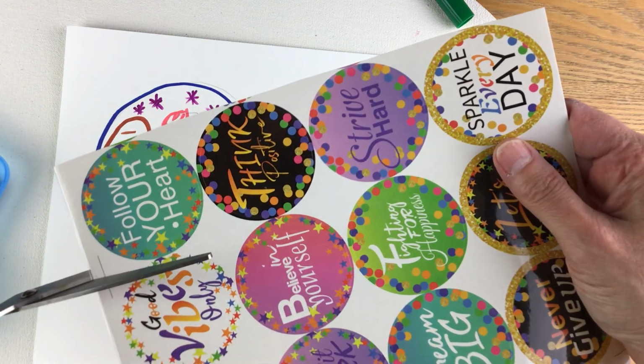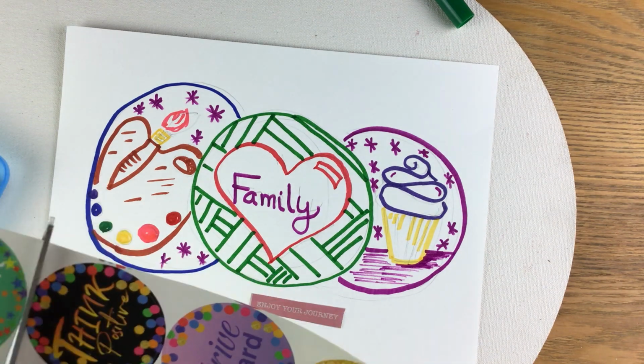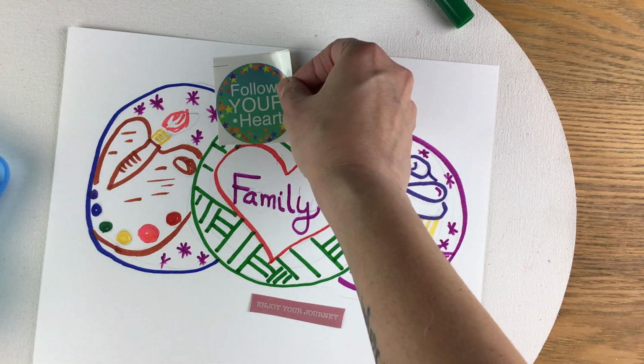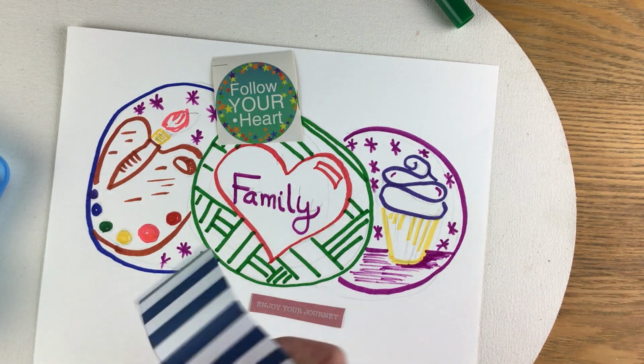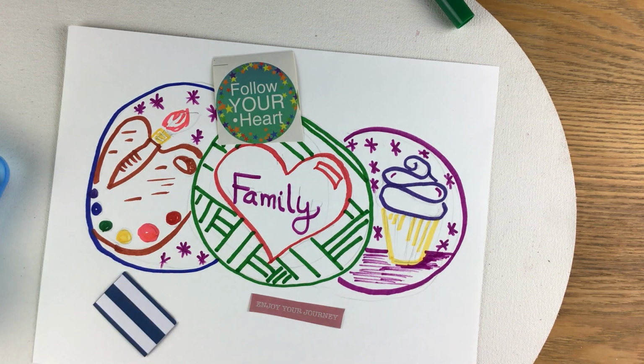So I've got our stickers here. Let's see, I'm going to cut this one off and lay it down, put it right there, overlapping, like follow your heart, and it's right near the heart. That looks pretty cool. And I just have some random paper around, kind of like this. Ooh, the stripes. I like the stripes on here because I have the stripes there. So maybe I'll cut a piece of that off and just put it on like confetti.